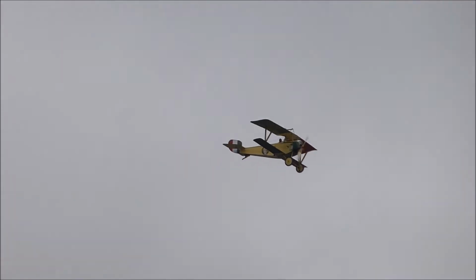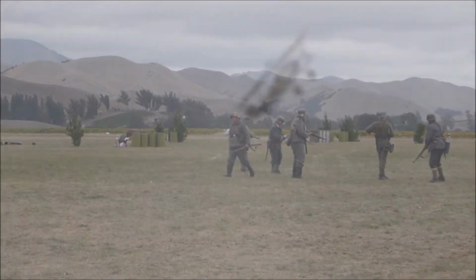Aircraft in the air, folks. Getting quite amongst it there. Certainly it's Newport and Fraser.